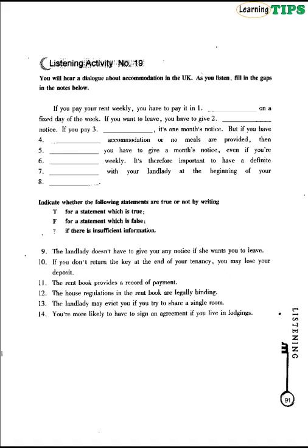Unit 5. Note completion and true or false. Listening activity number 19. You will hear a dialogue about accommodation in the UK. As you listen, fill in the gaps in the notes below and then answer the questions.